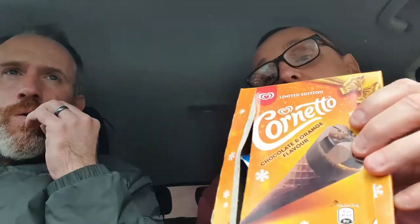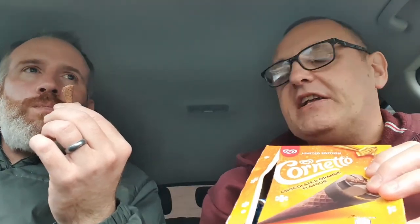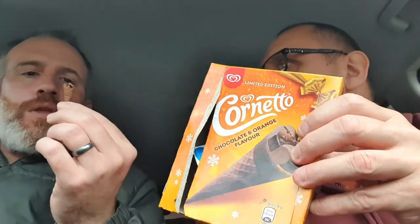In all fairness, I was just about to pull them on this. It does say chocolate and orange. It doesn't say chocolate orange. Yeah. So it's chocolate and orange. So realistically, it does what it says on the box. The bottom bit's not orange. We're thinking it's chocolate orange. That bottom bit, I can't finish that bottom bit. You must be full up. Do you want me to? That bit's already been in my stomach.